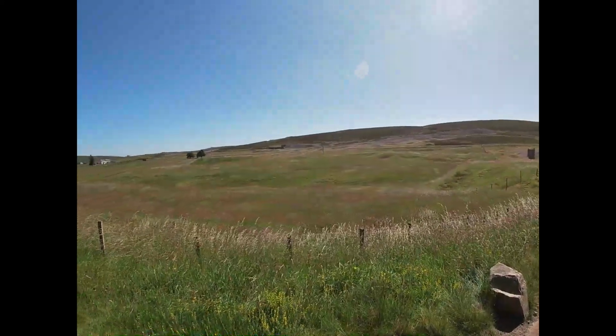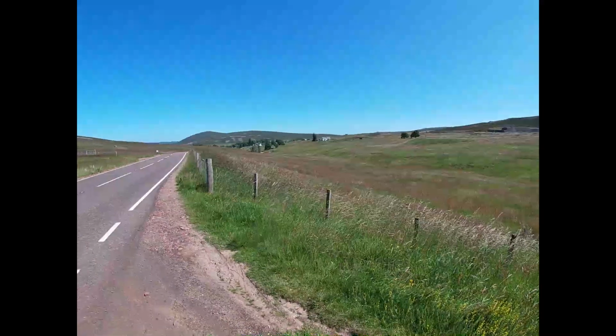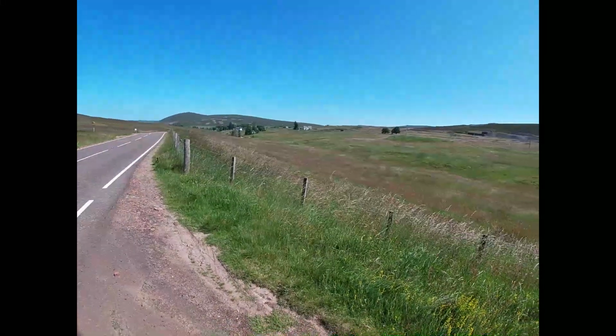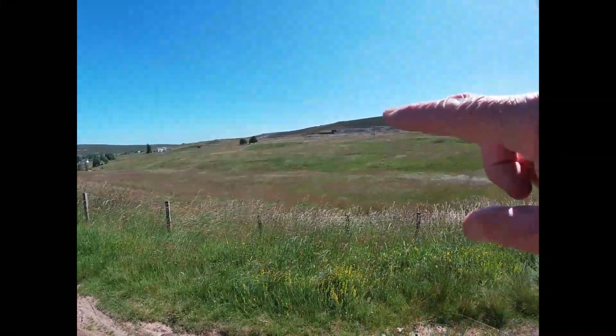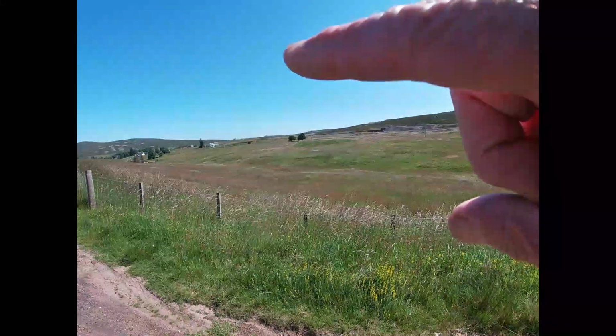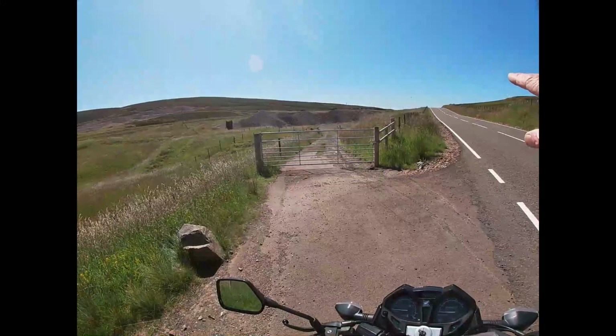The spoil heaps are all around this area, everywhere you look, and the narrow gauge railway I showed you, that runs from the village there all the way along and went along to all the mining areas.